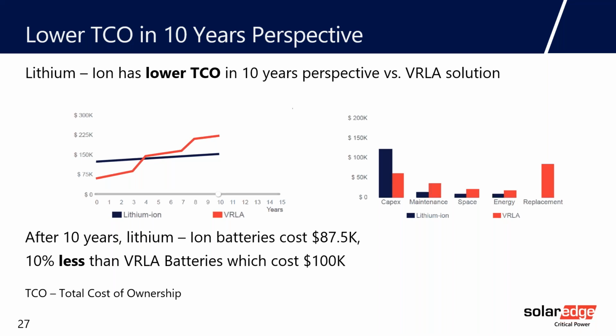On the contrary, VRLA holds a lower capex investment, but it is clearly seen that VRLA requires additional investments in maintenance, which are rarely required in the lithium-ion solution. The power density of VRLA is much lower than the lithium-ion solution. Thus, space utilization in lithium deployment is much better, which allows more IT loads to be accommodated in the same room. And on the fourth bar, we can see that less energy is required to cool IT rooms with lithium-ion than with VRLA. A minor difference, but it still exists.